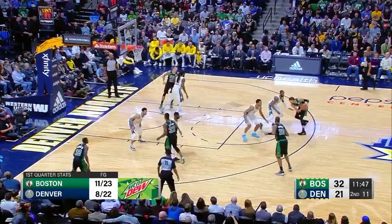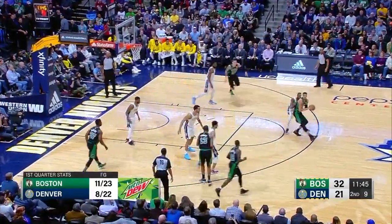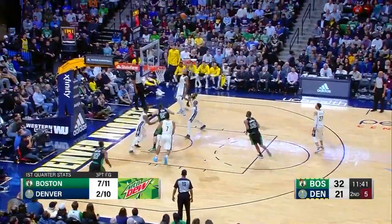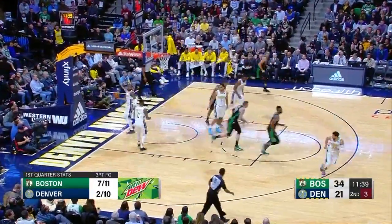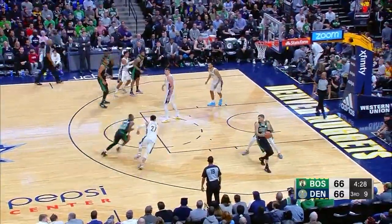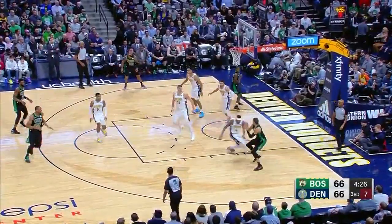Take a look at our Mountain Dew first quarter stats. One thing I like about Boston on offense, I know they've had trouble scoring. They shoot the way they shot, like that. And that's not bad defense. Crowd chant defense now. At 66 all.